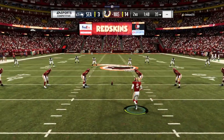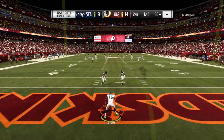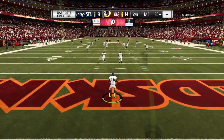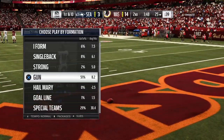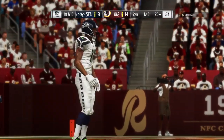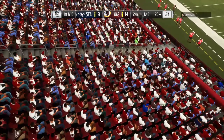Set now to kick this one away, and off it goes. That'll be taken in the end zone. And no run back here. This will be a touchback, and it comes out to the 25-yard line. Here come the Seahawks now, set to take over on offense.